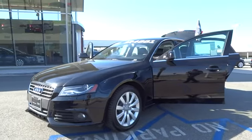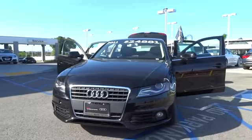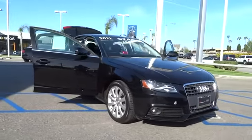The 2011 A4. The Audi A4 is the first in a generation of Audis that have learned how to ride and is priced below $25,000. This vehicle has less than 35,000 miles.